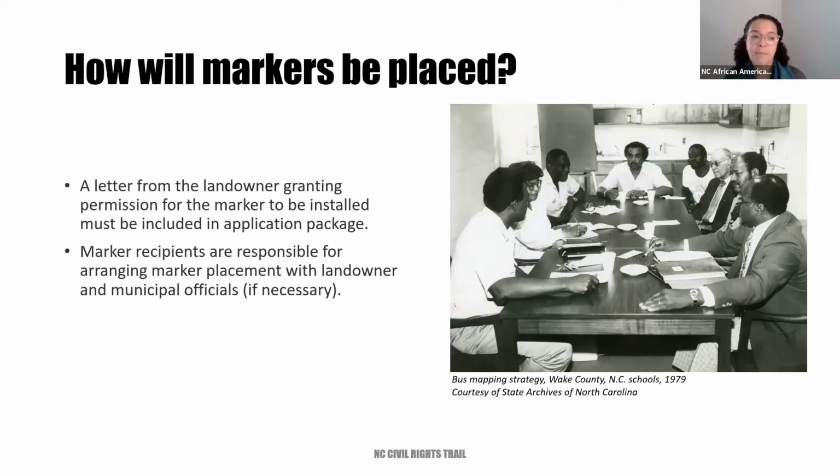We also do ask that marker recipients be responsible for arranging the marker placement with the landowner and/or municipal officials if necessary. This will vary from community to community depending on where you're located and where you're hoping to put the marker. We do recommend that folks get in touch with the roads maintenance department in your area. If you're having trouble identifying who that is, again, do please reach out to us and we can certainly work on making that connection. In some cases as well, if you're not partnering with a municipality for this work, you might be able to get a Boy Scout troop or some other kind of community organization like that.